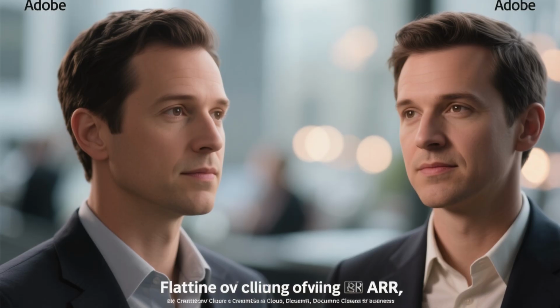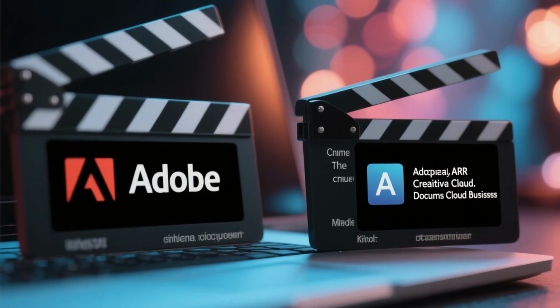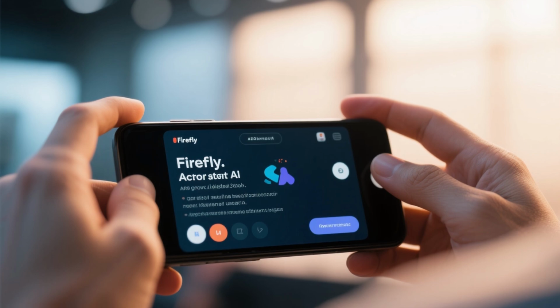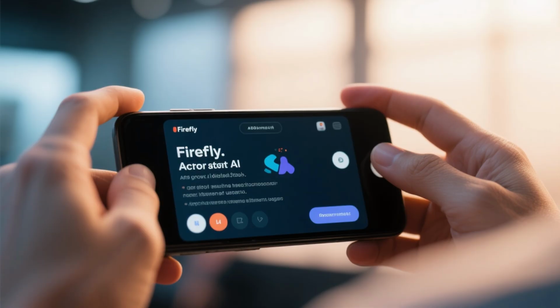2. Flattening or declining ARR. Adobe's ARR is crucial for its Creative Cloud and Document Cloud businesses. If growth slows or stalls, especially in AI-enhanced products like Firefly or Acrobat AI Assistant, it could signal that users aren't sticking around or upgrading.